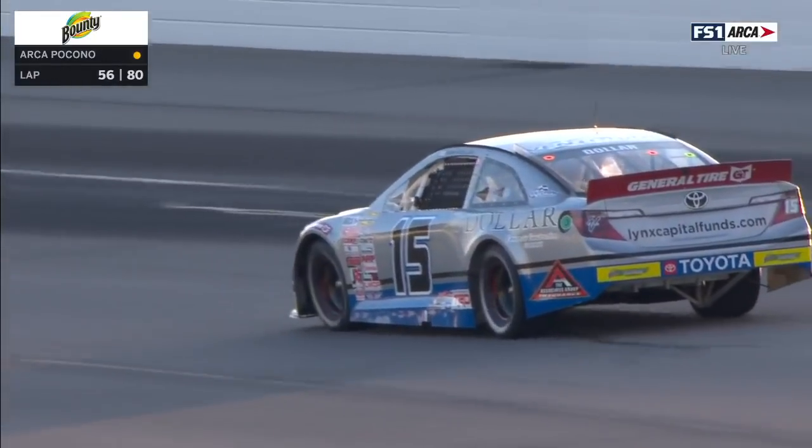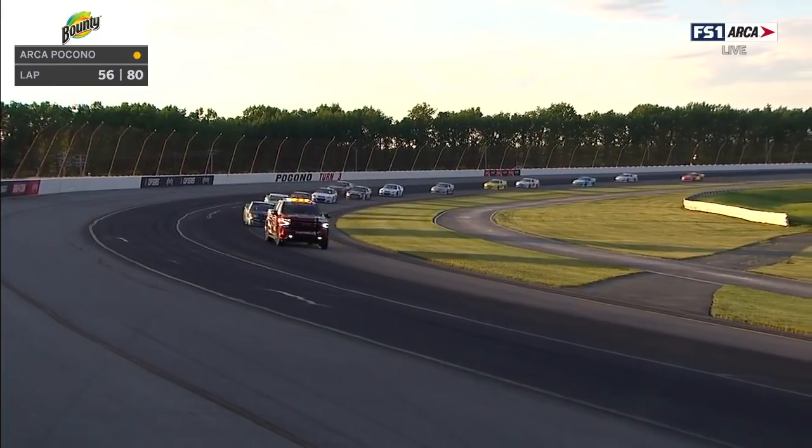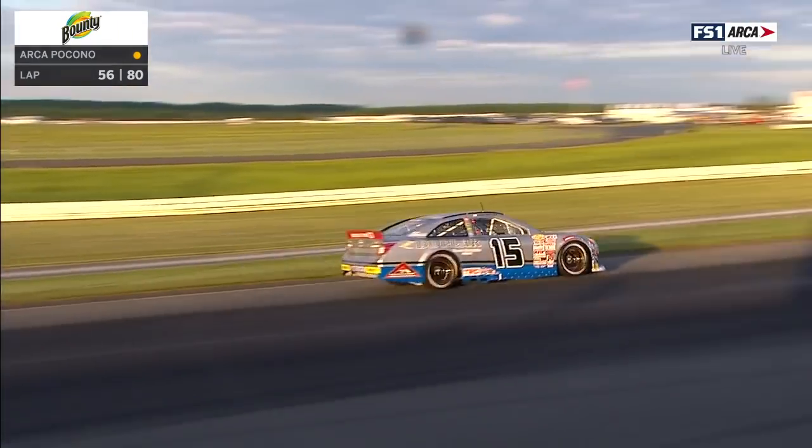How cool was it for Drew Dollar to be able to pick up that win? He mentioned he was in the right place at the right time. It was just the closing laps, and he was perfectly positioned. But at age 19, picking up a win at Talladega, how significant is that on a racing resume?